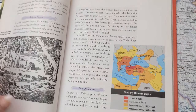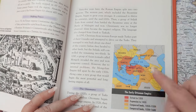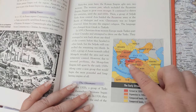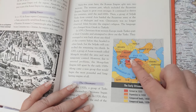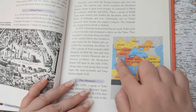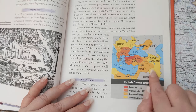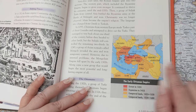The early Ottoman Empire. So here you can see in red the size of the Ottoman Empire in 1355. Then we get to all this area by 1453. That's when Constantinople was conquered. So yes, conquered lands 1453 to 1520. All this area here: Crimea, Bosnia, Egypt, Levant, Syria, the rest of Anatolia, parts of Armenia and Kurdistan.